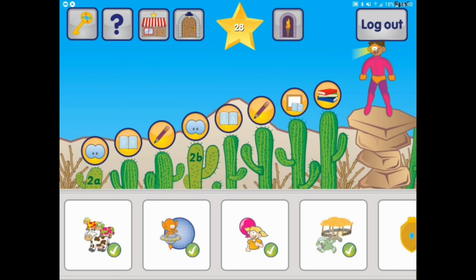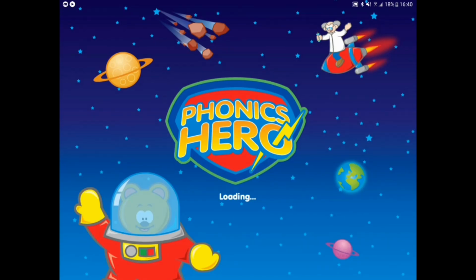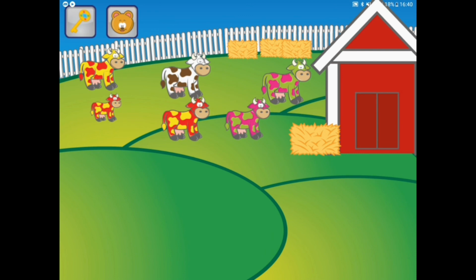So the next type of game we're going to be looking at is a sentence building game. The sentence building icon is just the little icon with the pile of books. I've clicked on that, and then I'm going to choose one of the games from along the bottom. Sentence building games use words that have all the sounds that your child has been learning about in them, and they have to start reading out and using sentences.